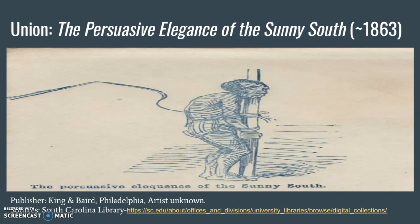Here's an example of propaganda from the Union called The Persuasive Elegance of the Sunny South, that depicts a slave tied to a pole and being whipped, and the intent of it is to highlight the difference between typical ideas of Southern hospitality and eloquence compared to the gruesome acts that they commit during the slave times.